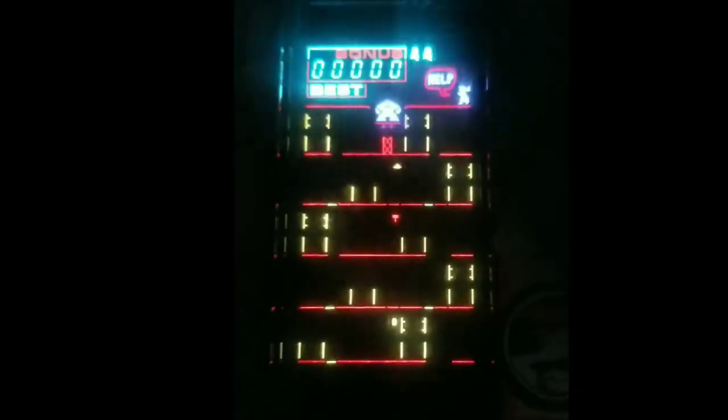No way. Are you telling me that the tiny piezo speaker inside of the cabinet is able to produce the song that's in the arcade game? Well, that's kind of a bonus. Anyway, back to the game.